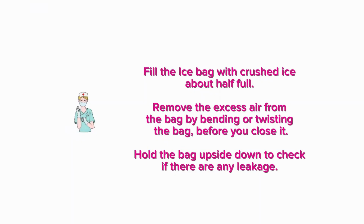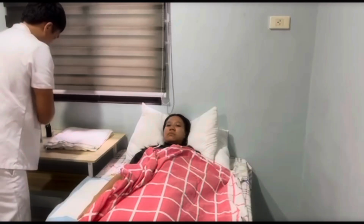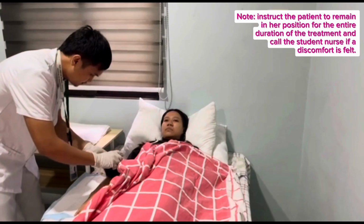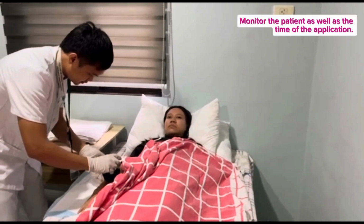Fill the ice bag with crushed ice about half full. Remove the excess air from the bag by bending or twisting the bag. Before you close it, hold the bag upside down to check if there is any leakage. Hold the ice bag with a towel and secure it with a tape if necessary.